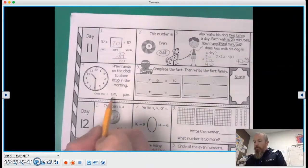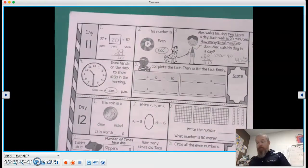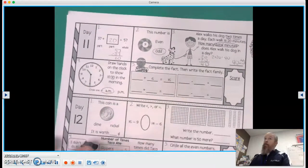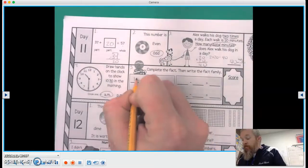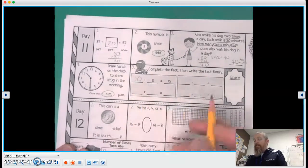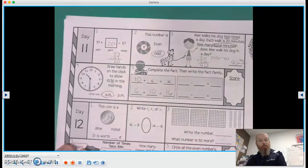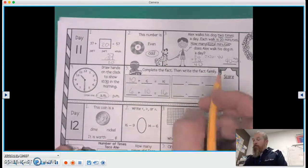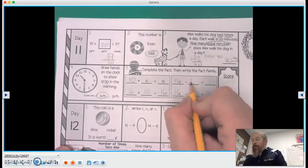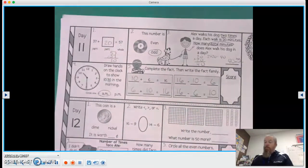In the morning, a.m. Okay, complete the fact, then write the fact family. Something plus 6 equals 16. I know that one right away because it's a 10. We always have 0, 6 is 6. Okay, so if 10 plus 6 is 16, 6 plus 10 equals 16. Now we're going to put the big number over here, which is 16. So 16 minus 10 equals 6, and 16 minus 6 equals 10.